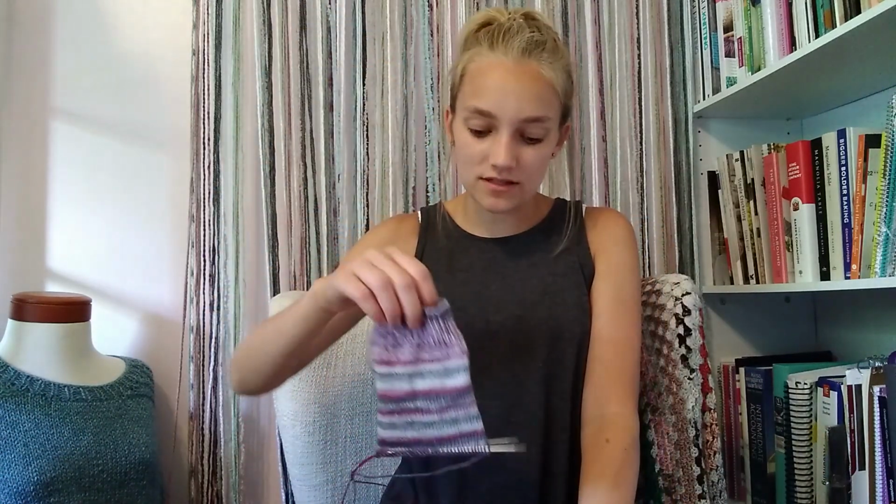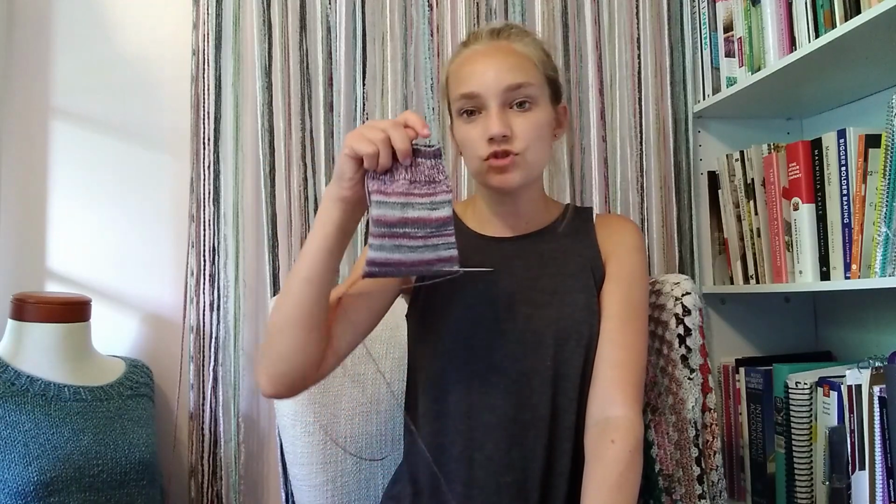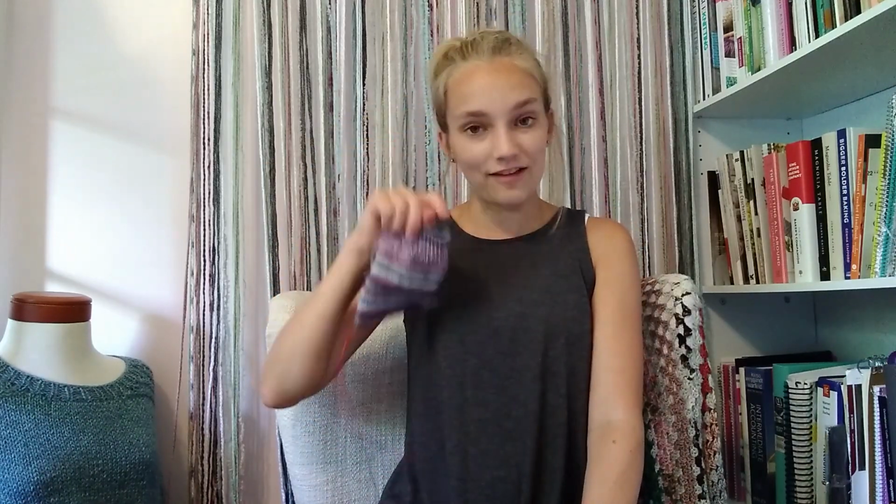But yeah, I'm just using my Success Socks pattern, which is my free vanilla sock recipe. Super, super easy. Love it. I've made so many now. And it's just really basic, and I love that about it. I'm using Knit Picks Static. I forgot the colorway, but I will link this yarn down below.